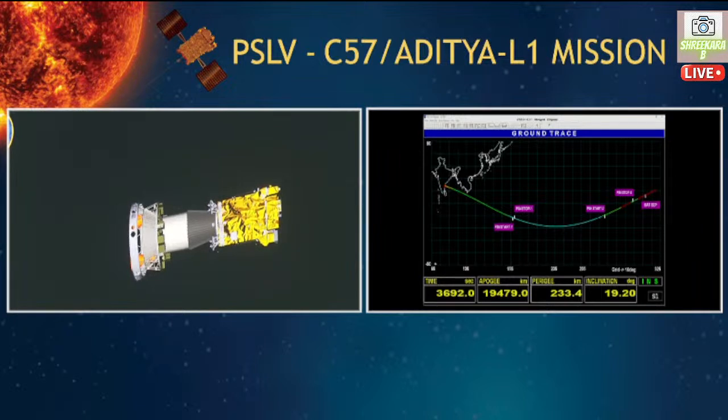Highly anticipated event next is the separation event of Aditya-L1 spacecraft.